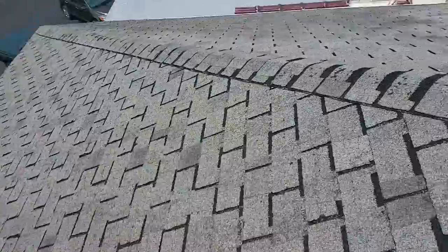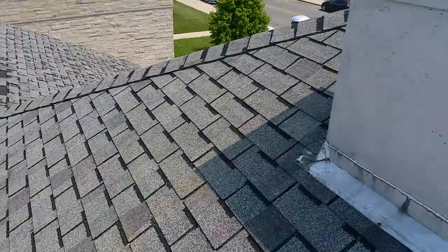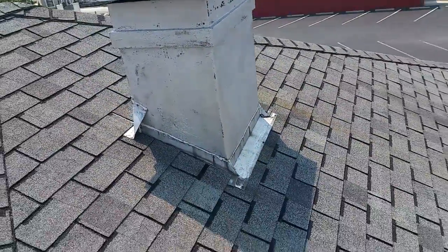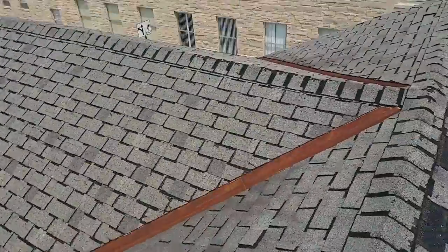Other than that, we replace all your gaskets, replace the vents that are up here. Your gutters are in pretty good shape. I'm happy with those. So really that's it. We'll do something with this exhaust system here, this chimney system. We'll swap that out, make that new, make it all look great. It'll last the length of your next roof as well.